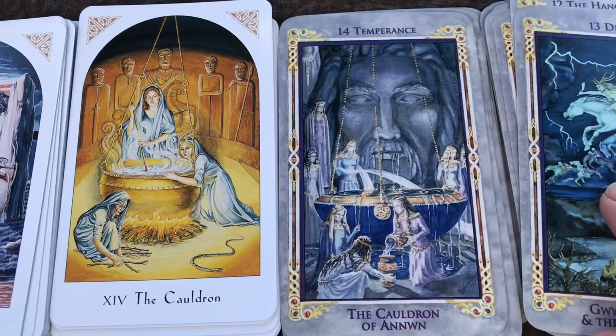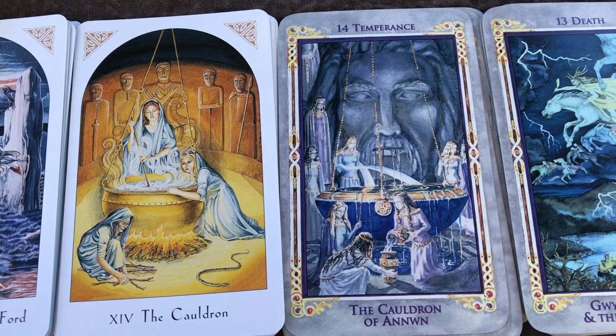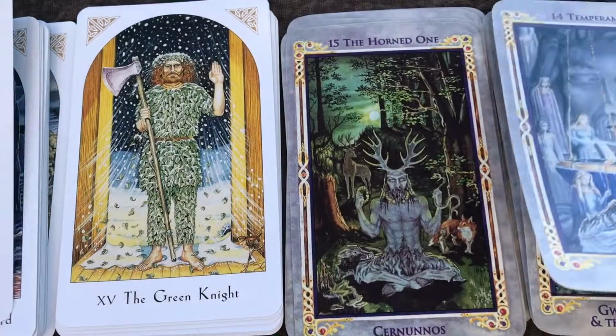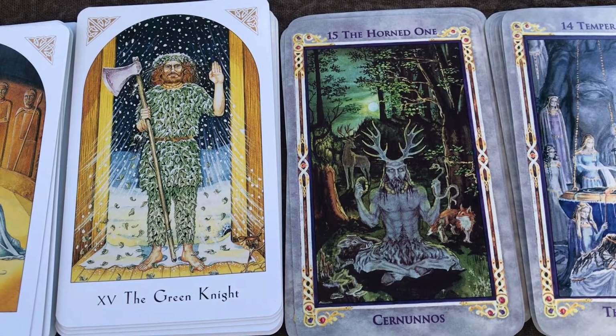Alrighty, next we go for Temperance, or in the Arthurian Tarot, it's the Cauldron. And in the Legends Tarot, it's the Cauldron of Annwn. So two cauldrons for Temperance. In place of the Devil, we have the Green Knight in the Arthurian Tarot, and we have the Horned One, Cernunnos, in the Legend Tarot.